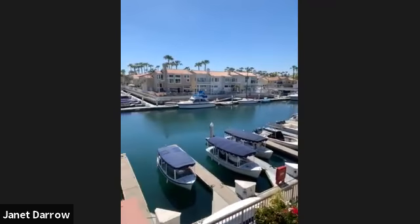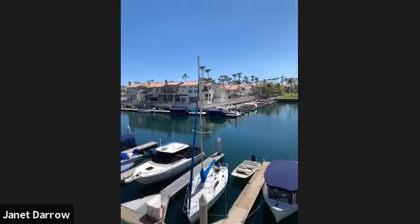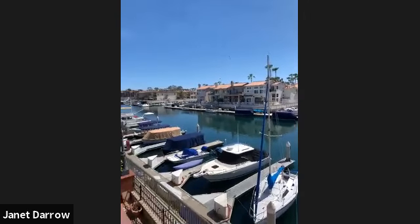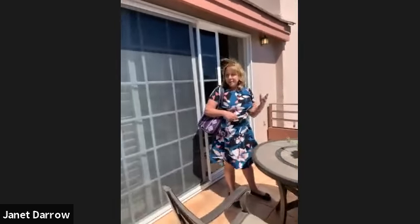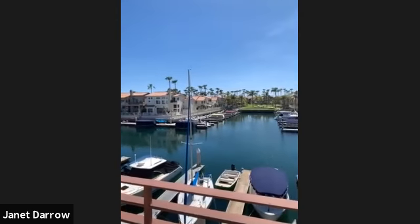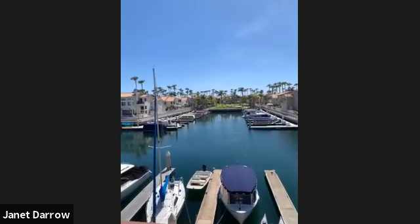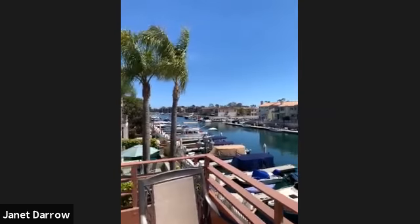So what my owners really liked about this property was the view. The area back here is on the water, as opposed to the streets. It's a very tranquil community, but the action is all happening here on the water.